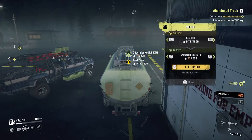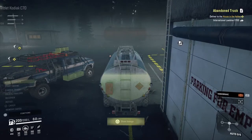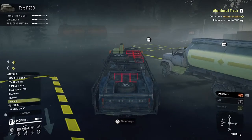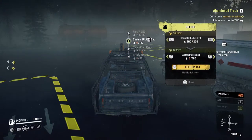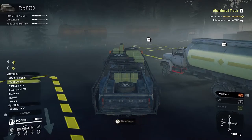Alright, so we're going to refuel from the fuel tank to the Chev and the Ford, but that's all we can refuel directly, so then we have to hop back to the Chev, sorry, back to the Ford, and we can refuel the pickup bed from the Kodiak. But we haven't got enough now to fill that one, so let's go back.